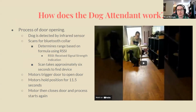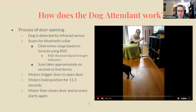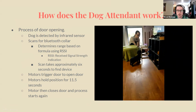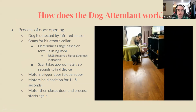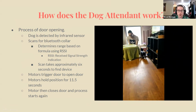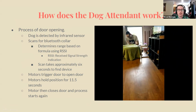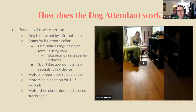And here's a video. As the video plays, I'll explain it. So my dog runs up, the sensor detects my dog, and it's scanning for the Bluetooth tag that's on her collar. That's seen in the picture at the start. And she's being trained right now. So the door opens. I'm begging her to come in. She comes in. The door stays open. Probably 11 and a half seconds is what I found was good. And then the door closes. She walks through and she's happy because she's being fed.